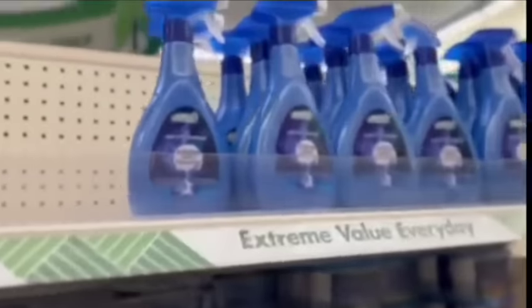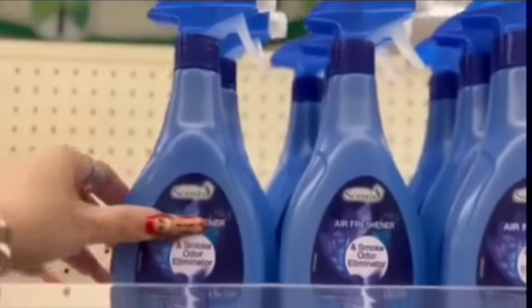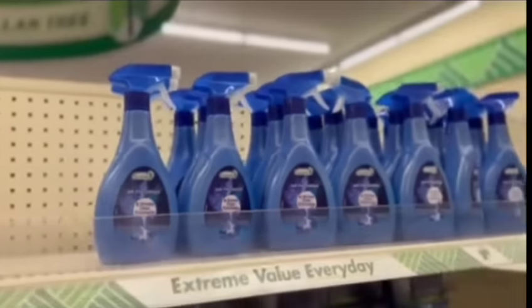Yeah, that's what he wants. Okay. And then look at, they also have their air freshener, kind of like Febreze, just for $1.25. There you go.